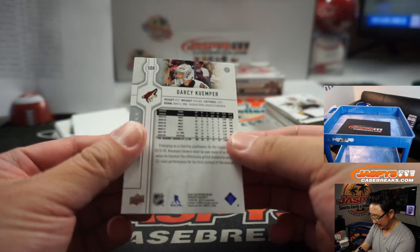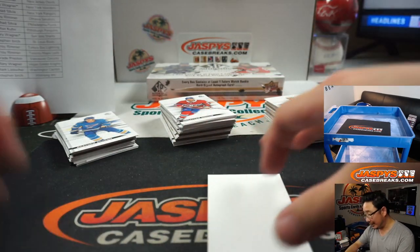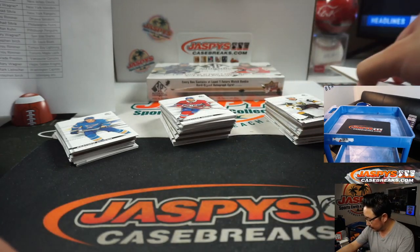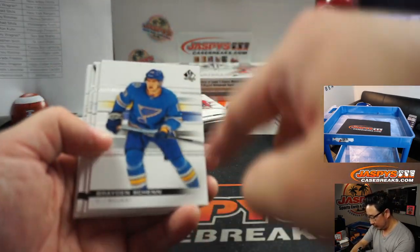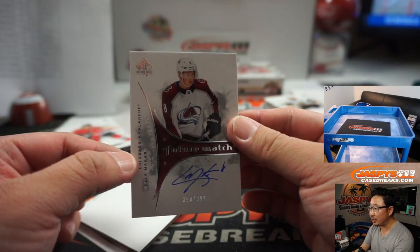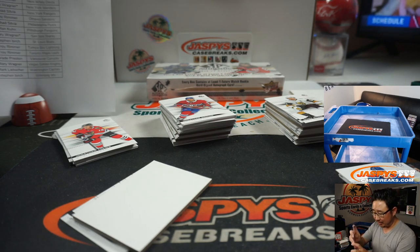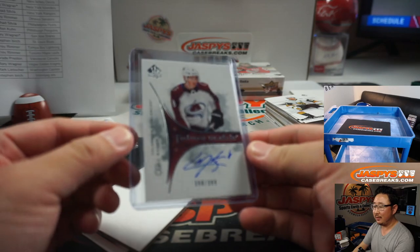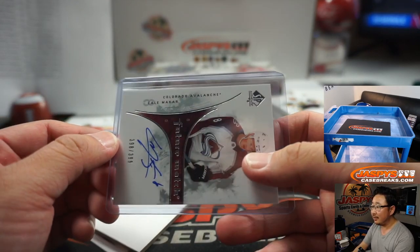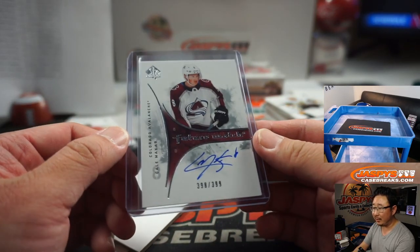What are these cards, by the way? I kind of like that design that they have there, with the full photo. We got Future Watch. I like these too. Future Watch, Cale Makar. That is for the Colorado Avalanche, Jeremy Merle. I've heard of this guy though. Nice one, Jeremy Merle, and the Colorado Avalanche.